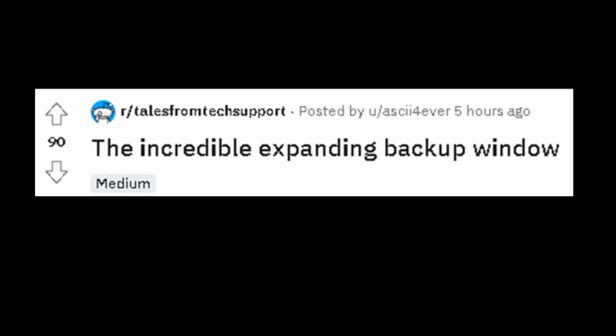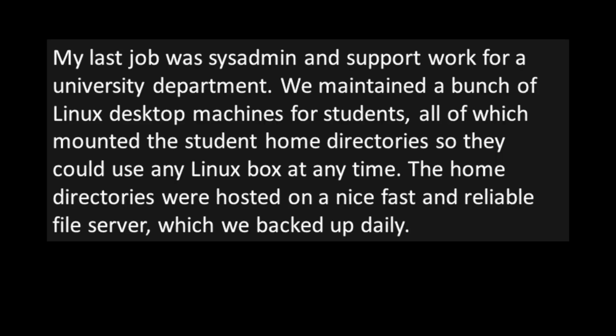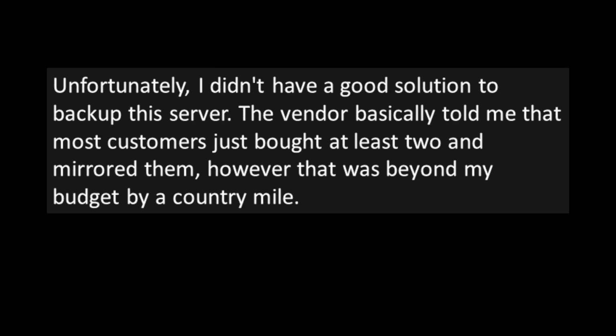The incredible expanding backup window. My last job was sysadmin and support work for a university department. We maintained a bunch of Linux desktop machines for students, all of which mounted the student home directories so they could use any Linux box at any time. The home directories were hosted on a nice, fast, and reliable file server, which we backed up daily.